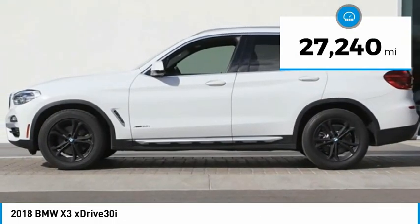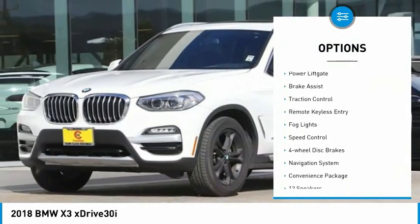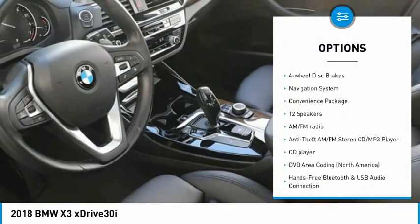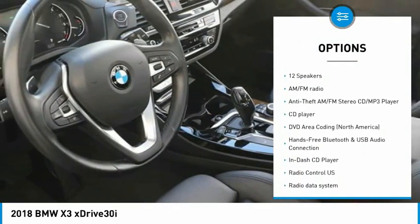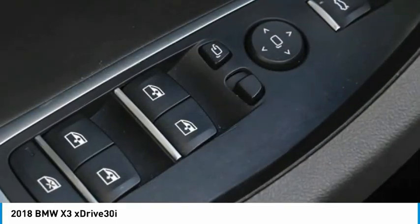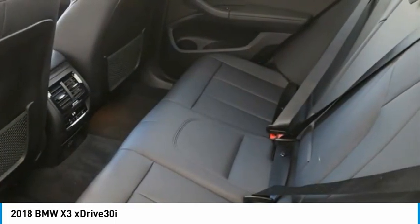Here are some of this vehicle's great options: panoramic moonroof, electronic stability control, alloy wheels, power liftgate, brake assist, traction control, remote keyless entry, fog lights, speed control, four-wheel disc brakes. This beauty will make even your house keys jealous. Drive it today.